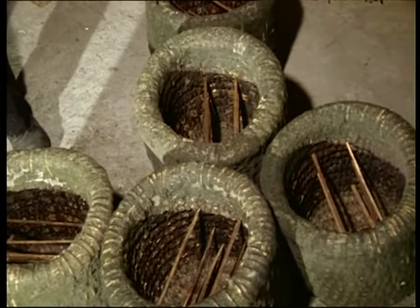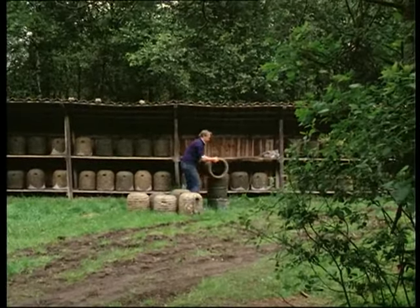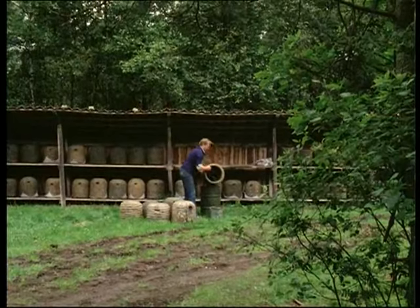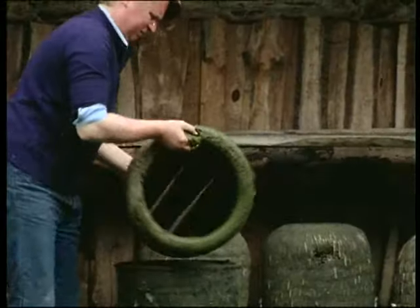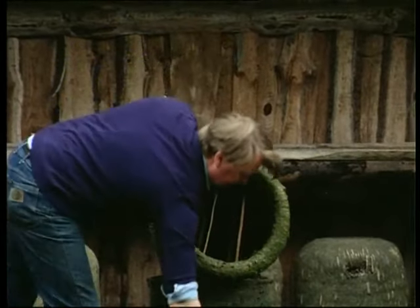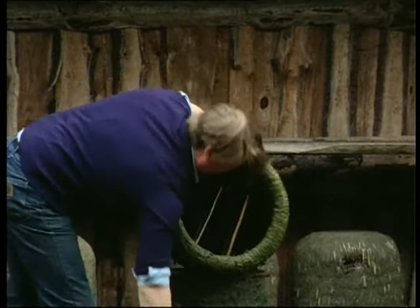Final work on the skeps takes place in the open air. It is carried out here by Georg Klintvort, son of the head beekeeper and himself a master beekeeper. To protect them against the weather, he plasters the skeps with a new outer covering.